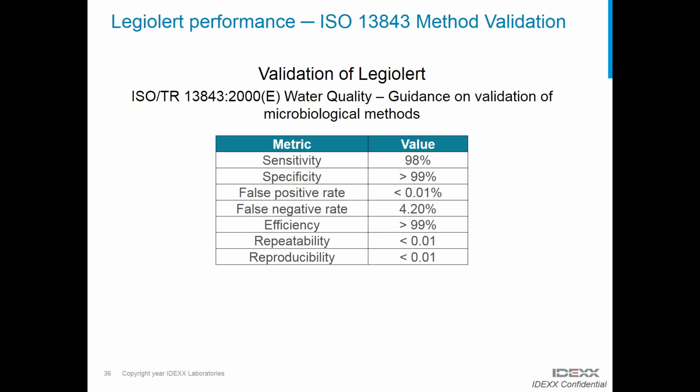We've done a lot of different studies to try and understand the performance of Legiolert. One of the first things we did was a 13843, which is a method validation. It compares the method against itself to understand how well the normal user parameters function. And all of these things have a mathematical basis to them, but basically the sensitivity and specificity are ways to measure whether or not, of all the positives that exist in your sample, how many did you find, and of all the negatives that existed, how many did you properly assign. Things like false positive measure how many signals that were positive came up were actually Legionella pneumophila, and vice versa for false negative rate.